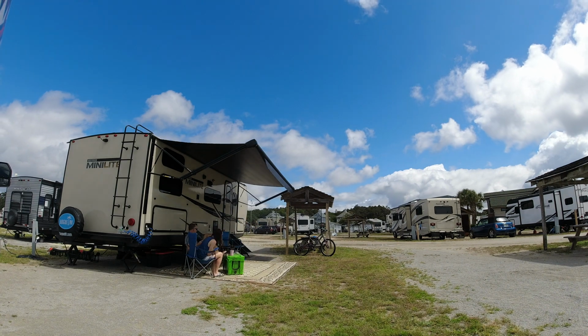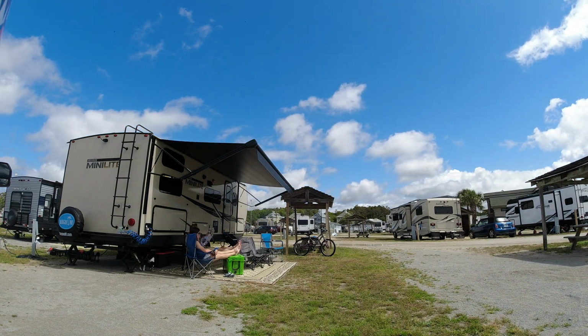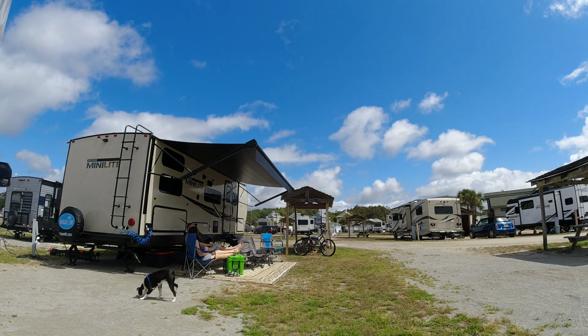I really like that. The sites were perfectly level. I don't know that gravel's the right word for that, but it was like a dirt gravel kind of site. Obviously, you're at the beach, so just be prepared for sand. That's just part of it.